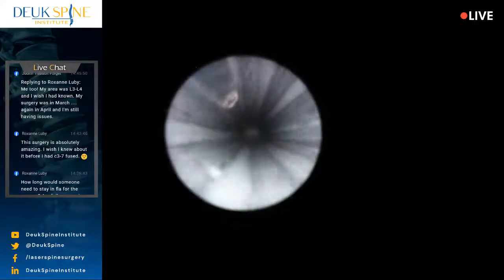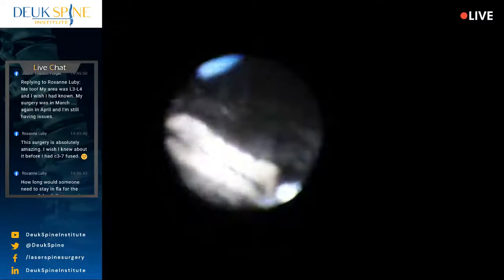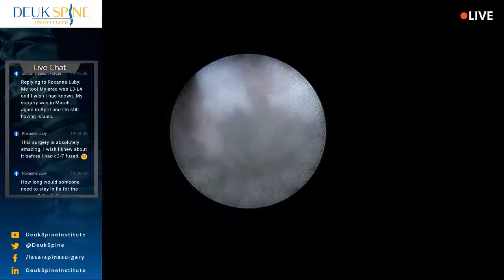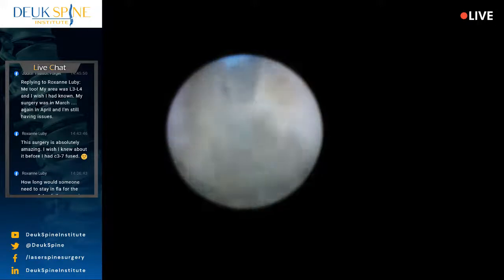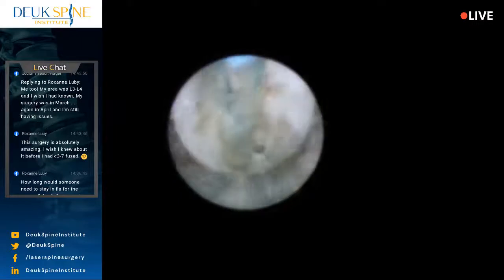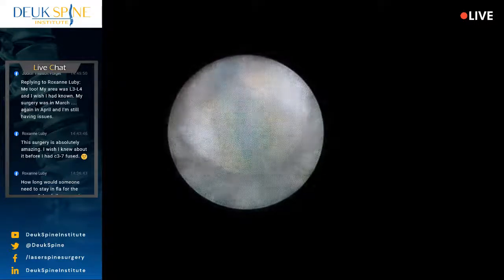Okay. The problem is, to fuse a spine, you have to stop the movement. The purpose of the implants is to stop the movement. Okay? If they don't give you an implant and they try to fuse you with just bone, the failure rate on that is 80%. Hey, I'm not getting any flow here, okay? For whatever reason, I'm not getting enough flow. There's just some stagnation. That's better.